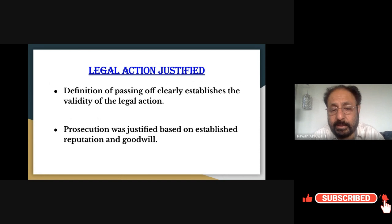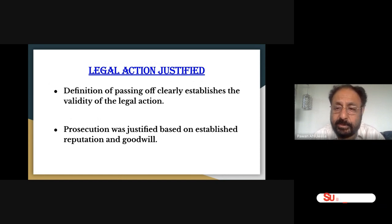The Boroline case highlights the importance of protecting your brand, even if it's unregistered. The successful defense against counterfeit products underscores the power of artistic work and reputation.